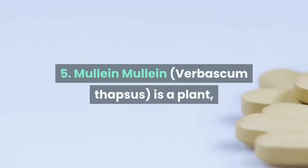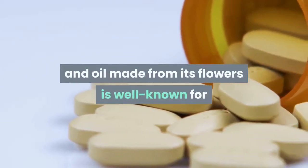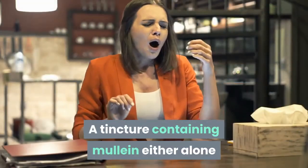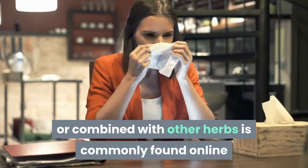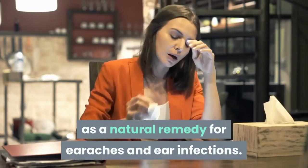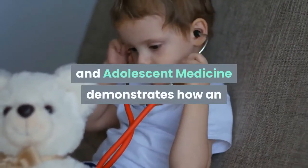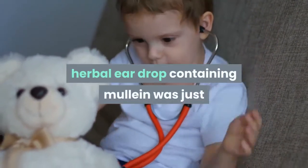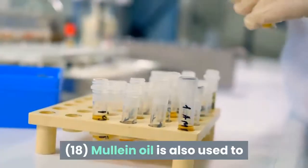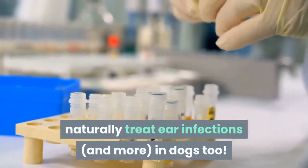5. Mullein. Mullein, Verbascum thapsus, is a plant, and oil made from its flowers is well known for being one of the best natural earache remedies. A tincture containing mullein, either alone or combined with other herbs, is commonly found online and in health stores as a natural remedy for earaches and ear infections. Research published in the Archives of Pediatrics and Adolescent Medicine demonstrates how an herbal ear drop containing mullein was just as effective when it came to pain relief as an anesthetic one. Mullein oil is also used to naturally treat ear infections, and more, in dogs too.